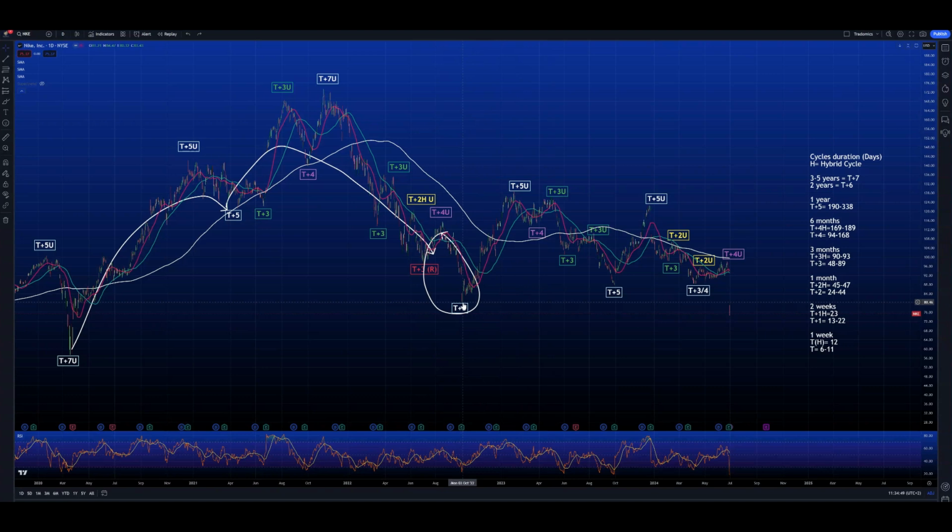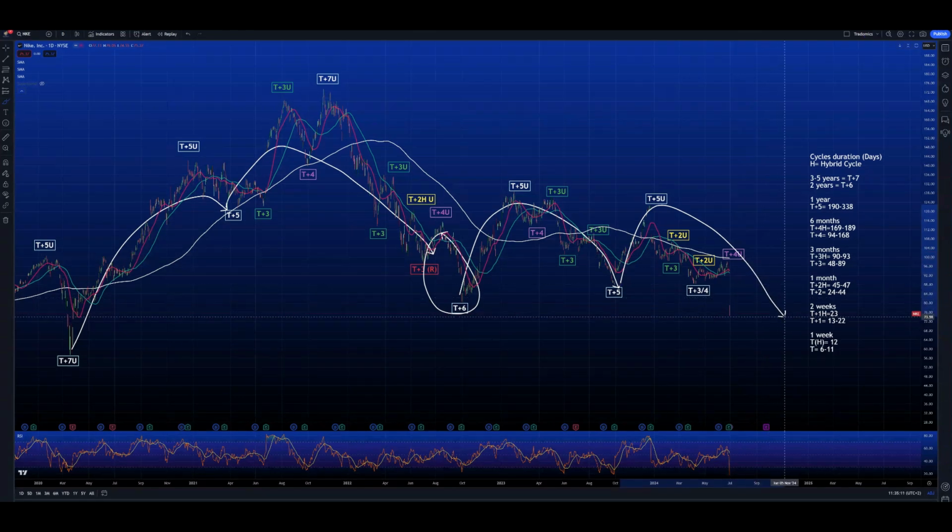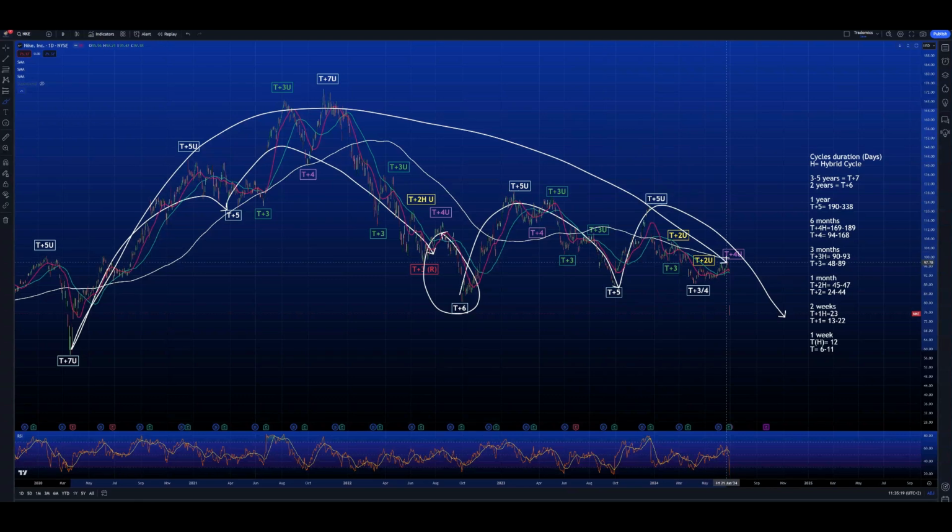From this low that occurred on the 3rd of October 2022, we had a second bi-yearly cycle that has been divided into a first yearly neutral downward cycle, and now this other negative yearly downward cycle. So overall, we are about to complete a T plus 7, which is a cycle that has a duration between 3 to 5 years.